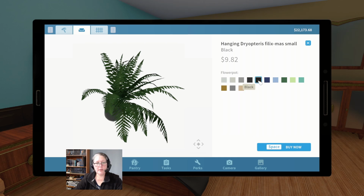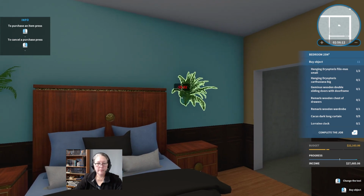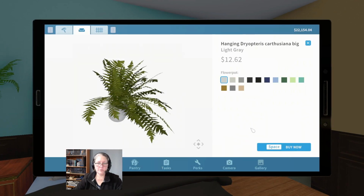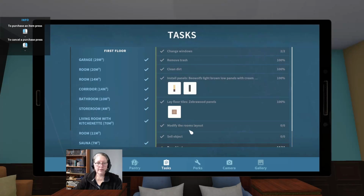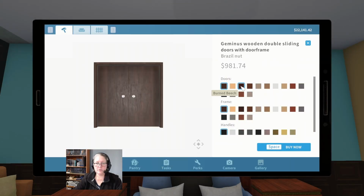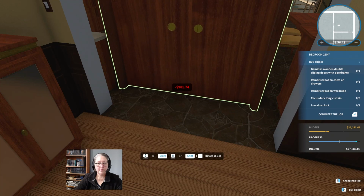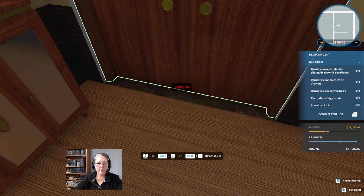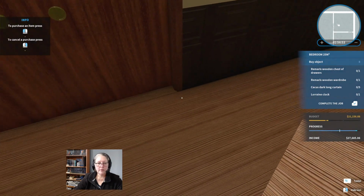Filiaxes, I'm going to give them a turquoise base. And a large Katusha big on a turquoise base if I've got one. All right, then we have our double sliding doors with door frame, chocolate larch if I've got it. Boom. Got so much gold in here, we might as well add some more. I'm going to have to add the zebra wood floor in again. Otherwise, it'll look wrong.